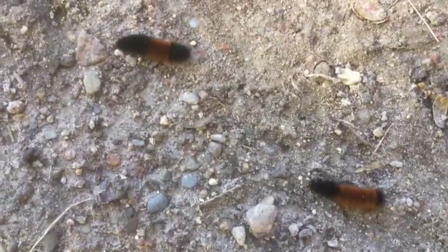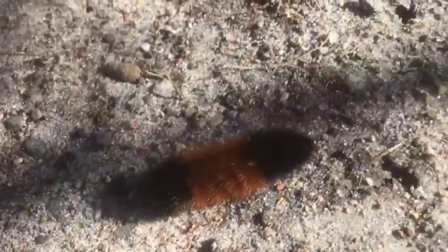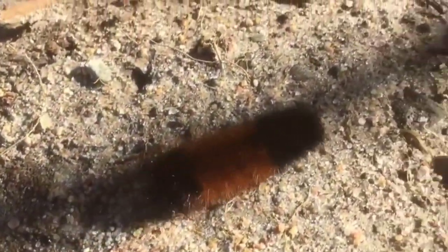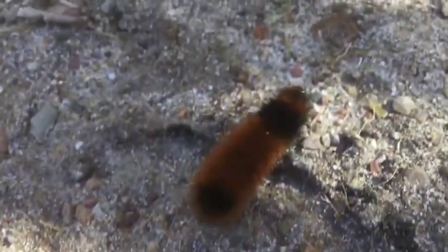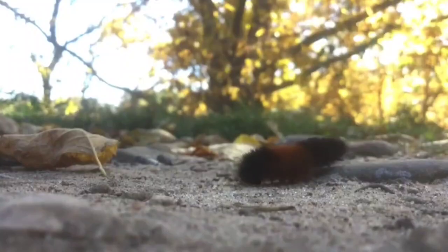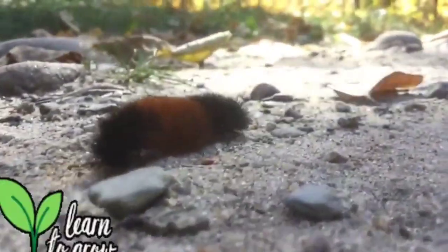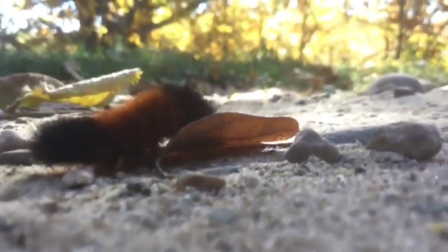In spring, they form a cocoon to become a moth. The woolly bear caterpillar turns into the Isabella tiger moth. When they turn into a moth, they only live 24 hours. They eat plants, flowers, leaves, and trees.